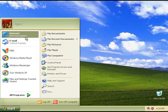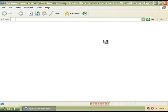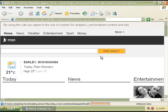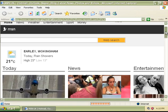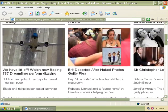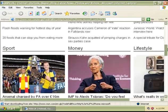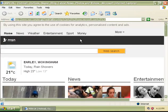Now, the first website we are going to go to is a website which relies mostly on text, being Wikipedia. As you can see, not even MSN works on here anymore as well as it should have done. I mean, in general, the majority of them appear to work fine. However, I'm pretty sure that there's a lot of coding behind this which is broken.